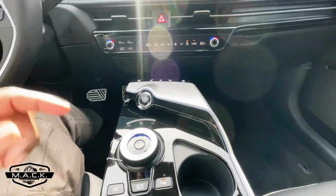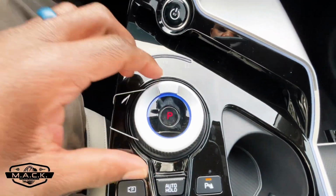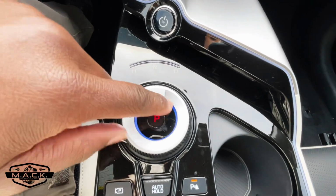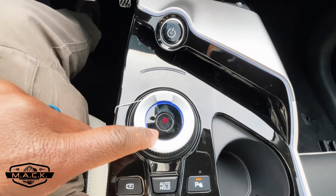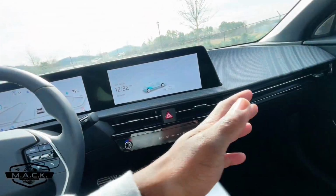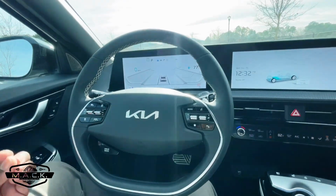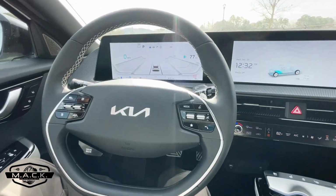Another thing that I'm noticing is that it has ambient lighting. To put it in park, there's a button right there in the middle of your rotary dial. And you have that blue, which is your ambient lighting there. You also have ambient lighting here, and it's also throughout several parts of the interior of the car. Also very cool.